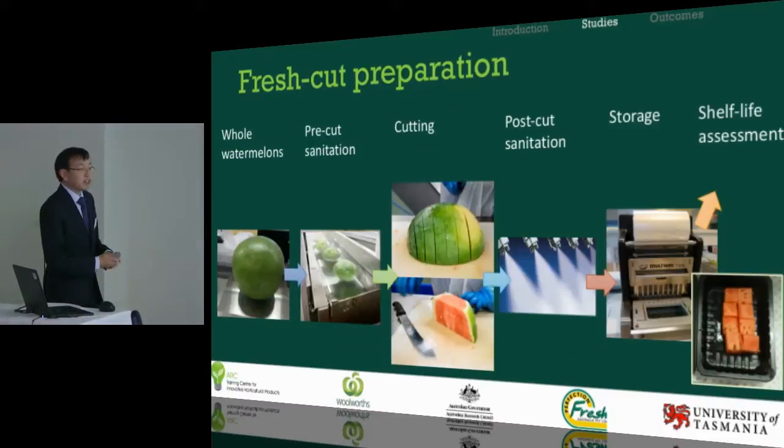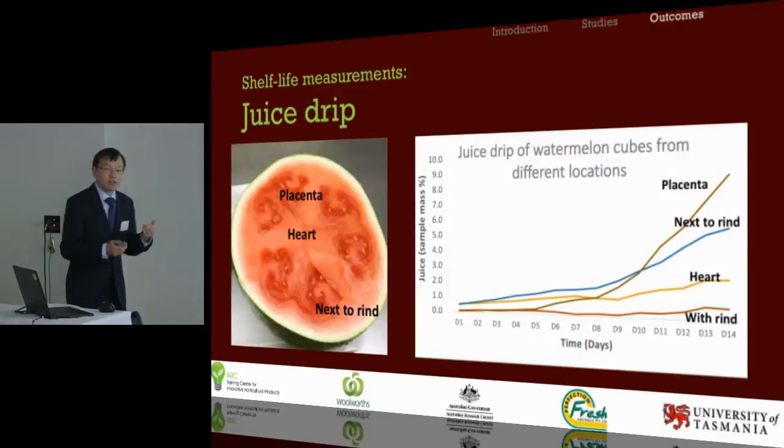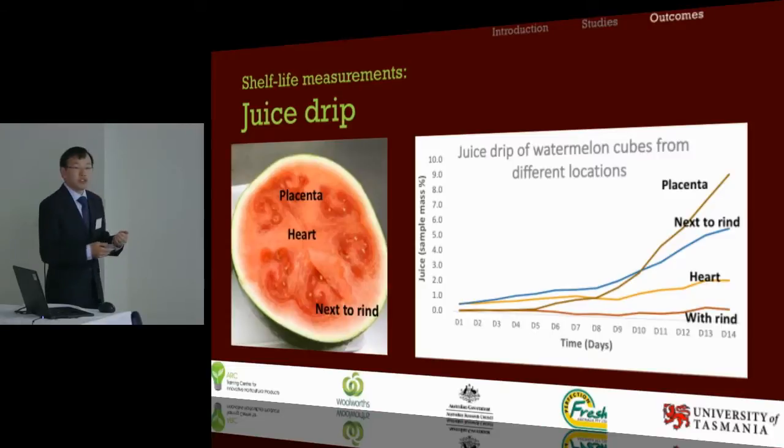In most of the experiments, I'll be dipping whole watermelons into sanitizers before cutting, and then a second sanitizing step before packaging and storing the fresh cut watermelons. So I found juice leakage to be one of the potential indicators for shelf life. And from this graph here, watermelon cubes from different locations in the fruit were shown to have different juice leakage over time.